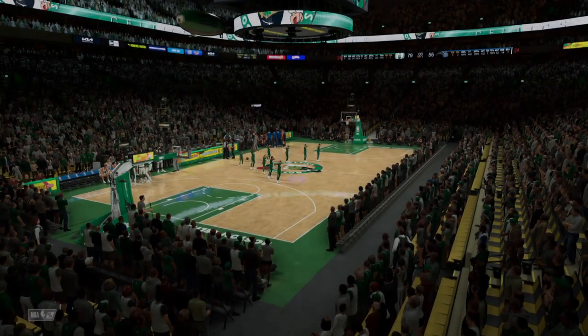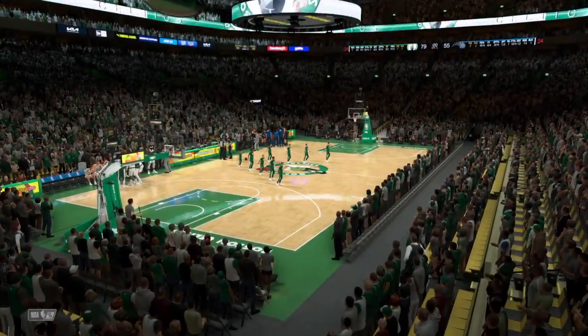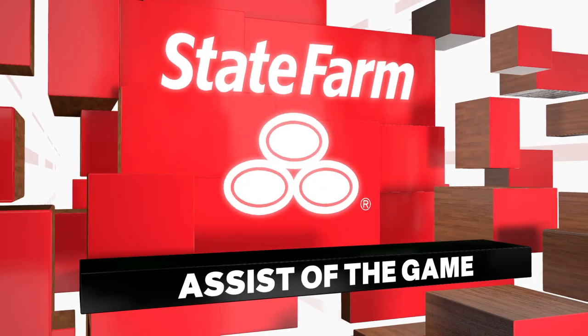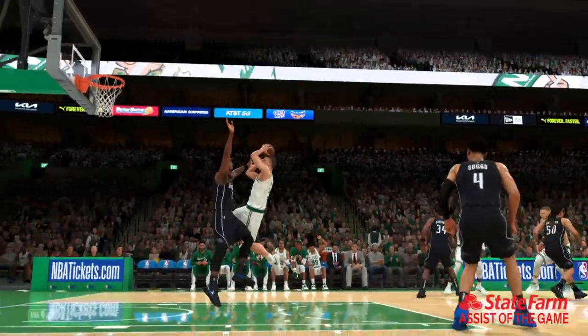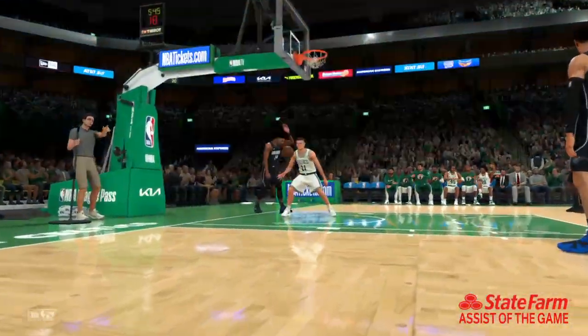And it's time to bring up the State Farm assist of the game. And the winner today coming from an unlikely position. It's the big fella with the sweetest pass of the day. I feel like we've seen more slick passing big men in the league today than we've ever seen.